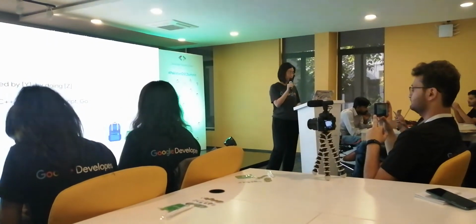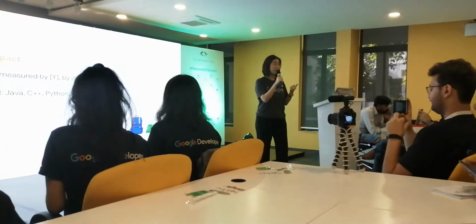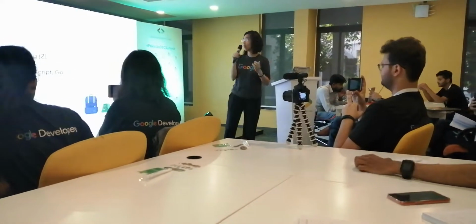Okay, so for projects, again, focus on the impact. So you want to say what you have accomplished and how it is measured. So you try to quantify with numbers, percent, whichever helps someone understand better. And there's the before and after. So if what you did really changed something, also write it down.